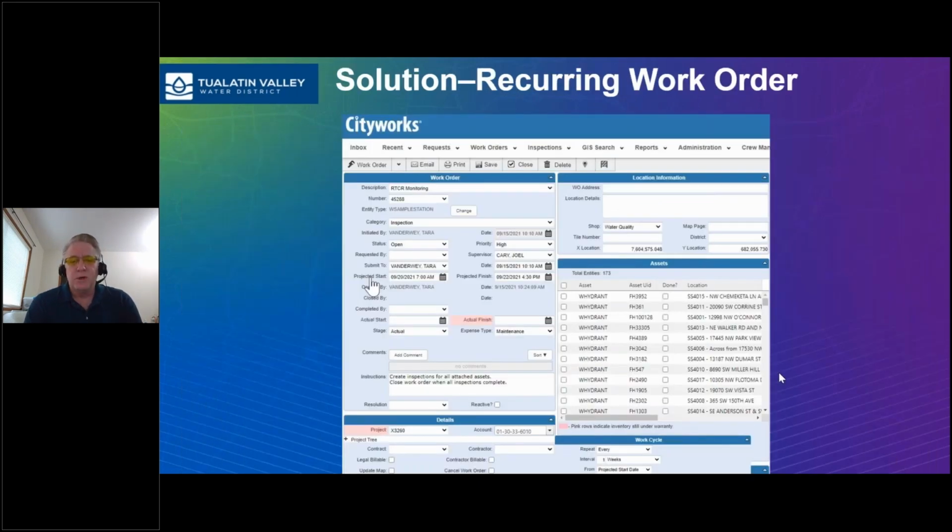The recurring work order, simply a Cityworks recurring work order. You see hydrants here. There are hydrants that are used as sample stations, and you see there's 173 on there. You'll also notice that it repeats every week based on the projected start date. So as soon as they close this, it will open up for next Monday and assign all the assets.